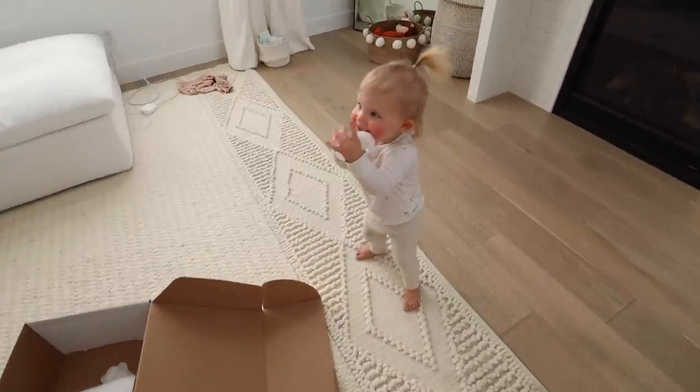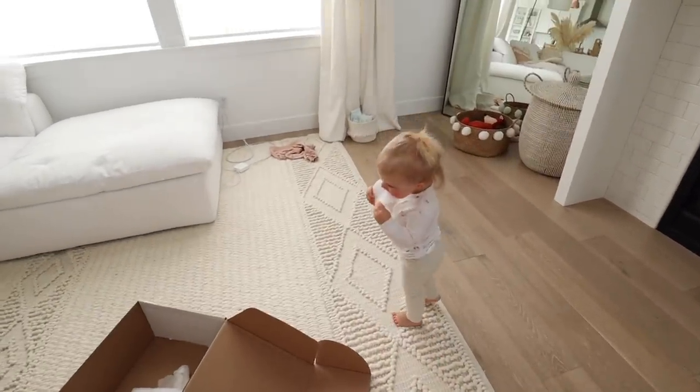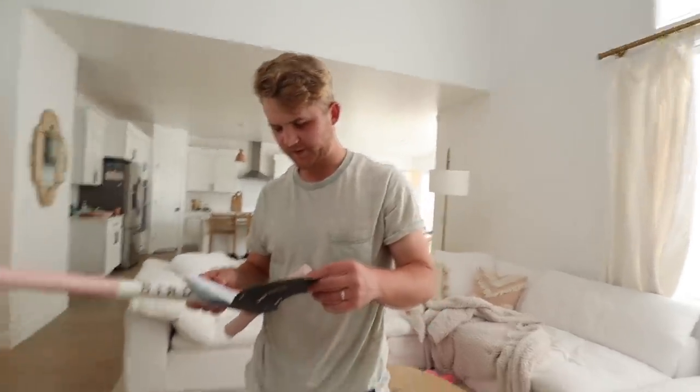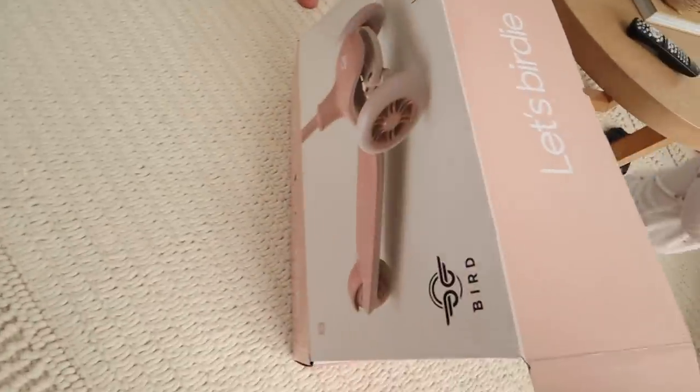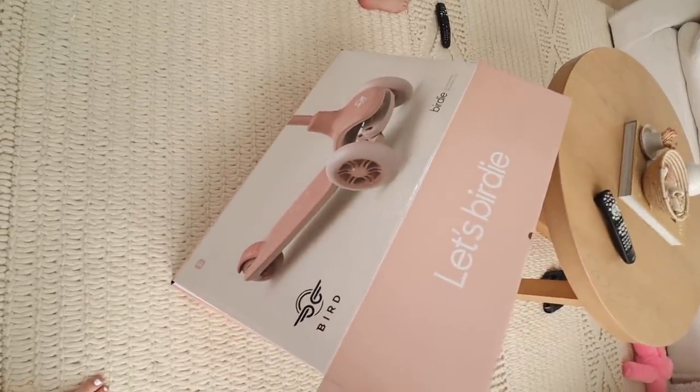Since you don't want the tramp, do you want to go jump on the tramp? Funny, we've had this sitting up in the closet for, like, over a year, probably. No, not that long. This is... She was riding on a scooter today at my mom's, so that's why I wanted to get this out. I've had this for a while. I got it at Target.